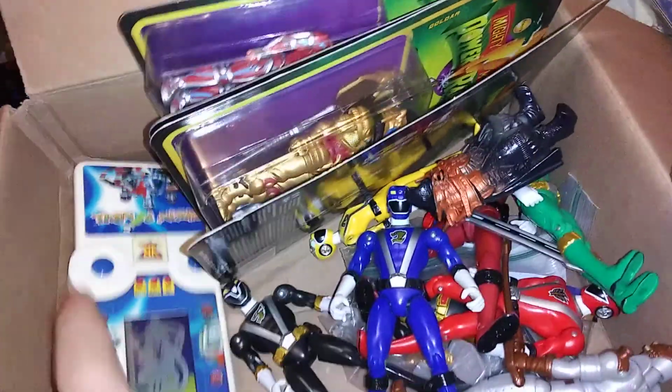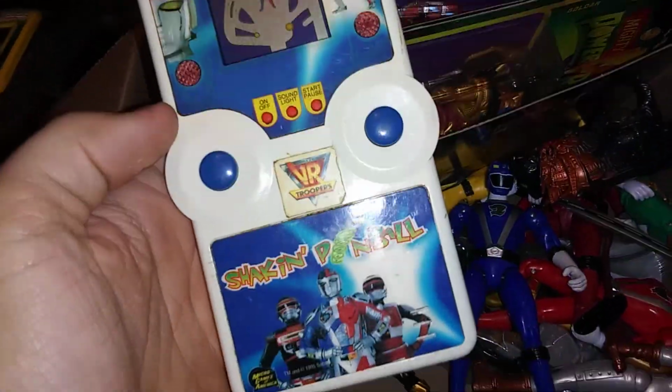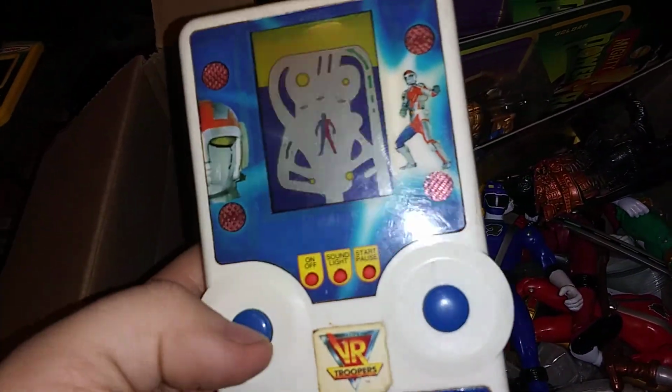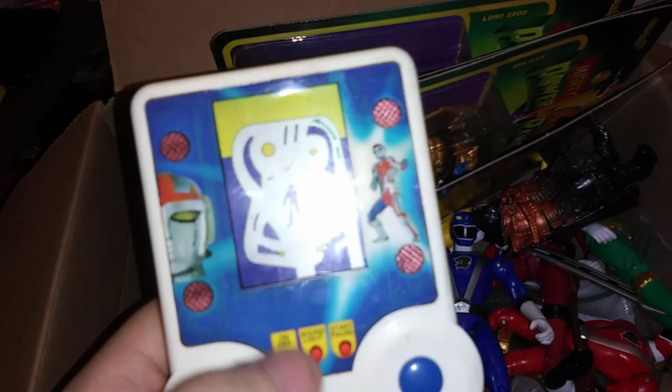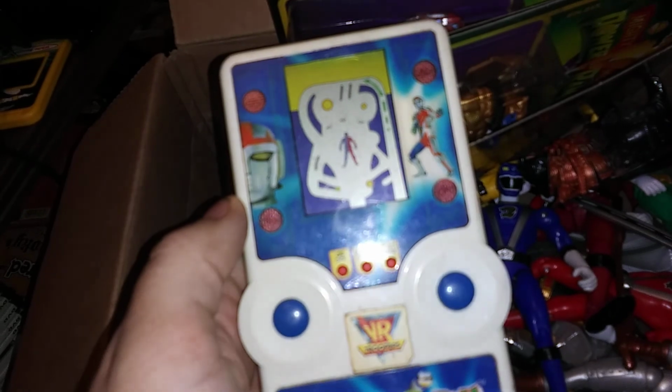So yeah, let's see what else we got here. Now this was really cool. It's a VR Troopers Pinball game. It's, yeah, it does work. I tried it out earlier. It's just not very good. Anyway, it takes 2 AA's, and oh, there's an interesting thing.